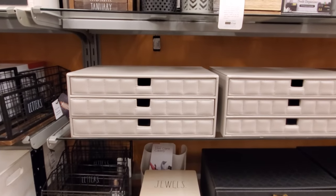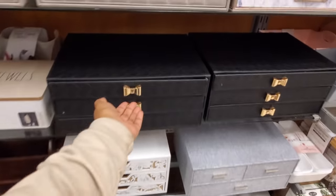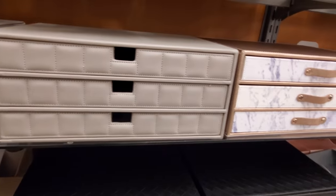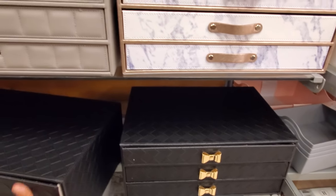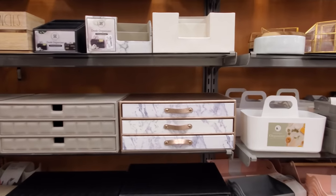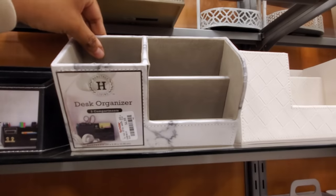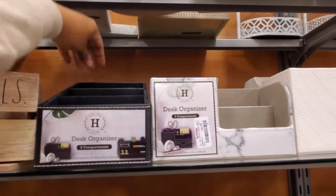All right, you guys, I think I'm gonna go ahead and end the video here in TJ Maxx. Look at this one with a little gold bow. Hey, these are cute. They have the gray one on top, like the marble. I'm trying to pull one out to see if I can find the price for it. It's most likely in the back. So they're all gonna be $30. And we have that little organizer for $7. There's a three compartment one.